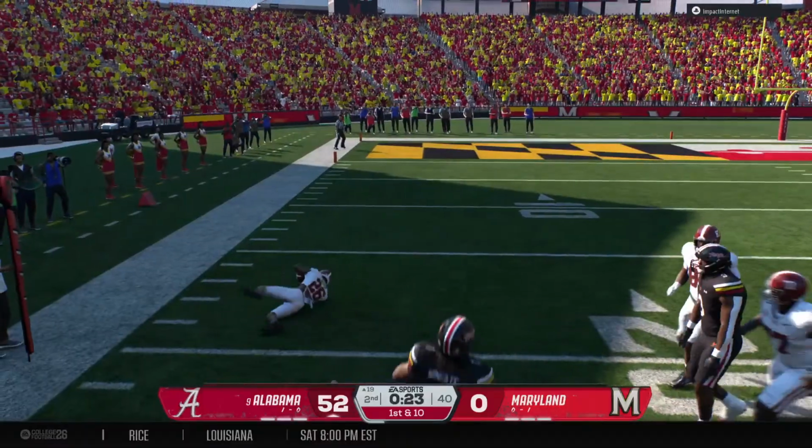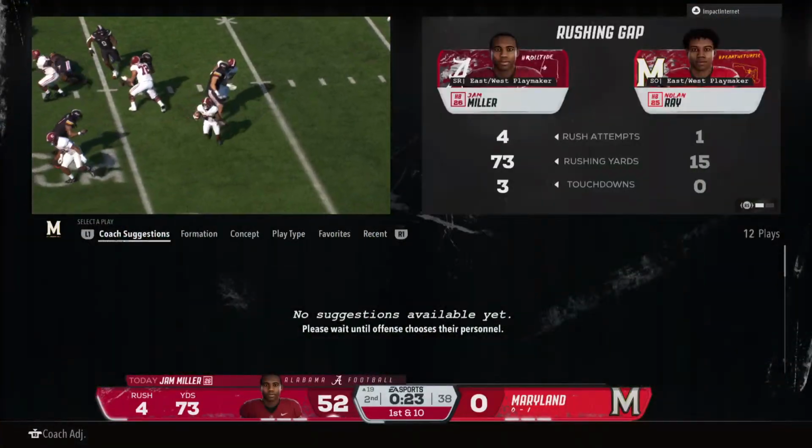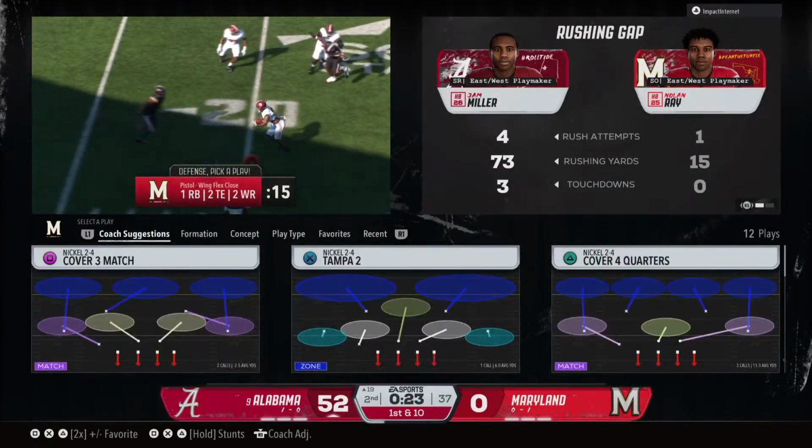Oh, he's got some space. Really good job by everybody there. Well blocked, good run, and a first down.